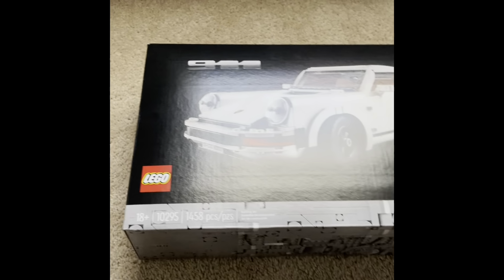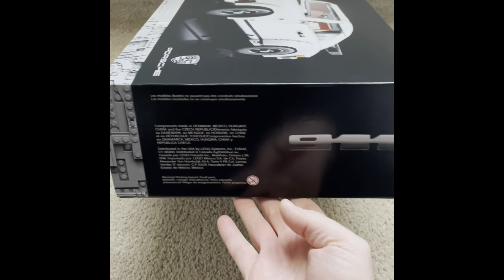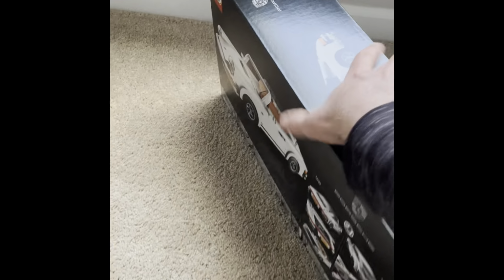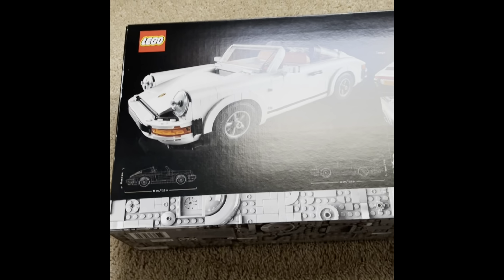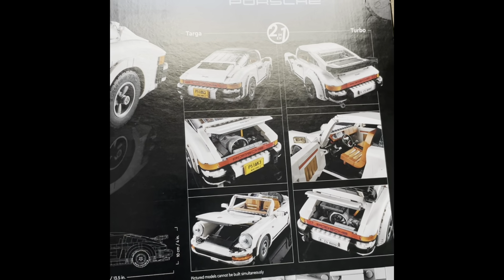This set retails for about $149.99. As this set is for VIP early access, it was supposed to come with this really cool gift with purchase, which came with a leather wallet that said Porsche on it, as well as some other pictures and postcards. Unfortunately, due to shipping problems, according to Lego's official statement, they were not able to ship it to North America. So that is going to be a scalper's dream. So I was unable to get that.